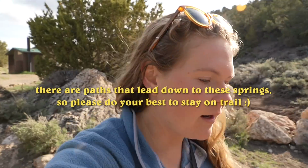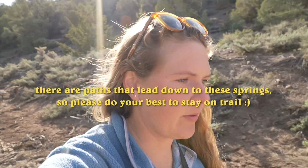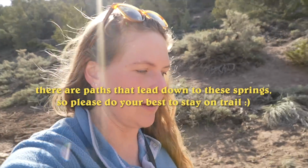Alright, so since there are a couple of cars parked here, the mission is going to be to get to those secret springs. Not only do they have the best view, but it's also the least likely that other people will be there. There are a couple of paths out here, so we should be able to find a way down. But the first one that we're going to come across is actually the biggest one. So if there's no one in the tub, I'll show you guys that at the very least.